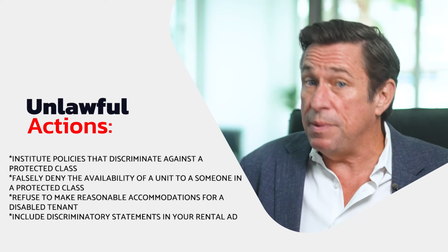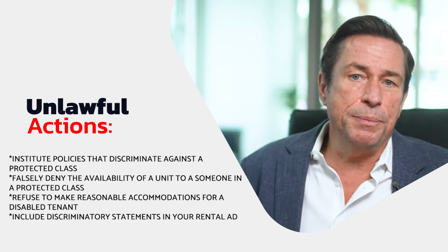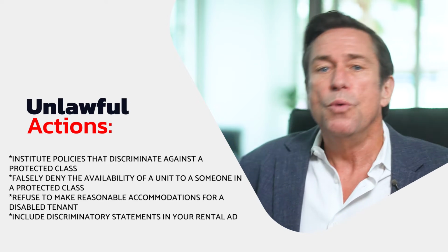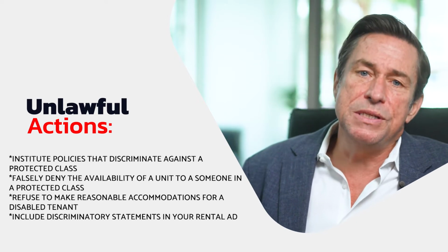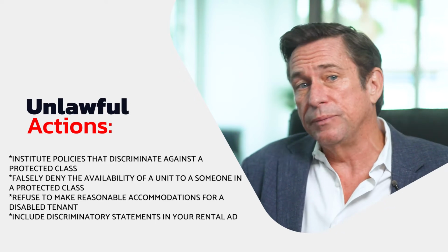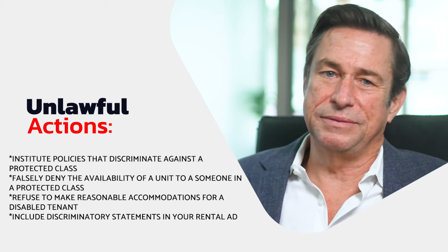This means it would be unlawful for you to do the following to your Long Beach tenants: institute policies that discriminate against a protected class, falsely deny the availability of a unit to someone in a protected class, refuse to make reasonable accommodations for a disabled tenant, and that's a big one, include discriminatory statements in your rental ad.